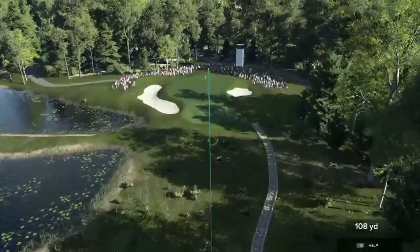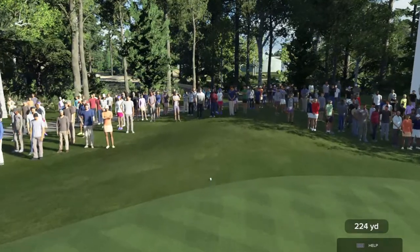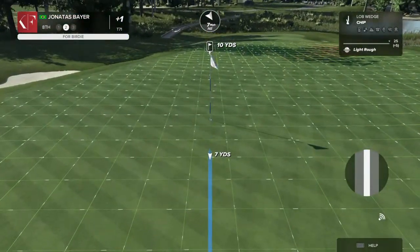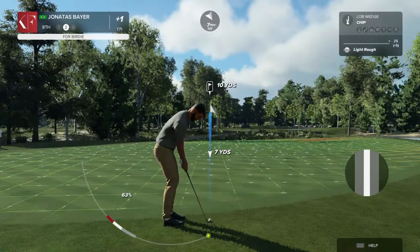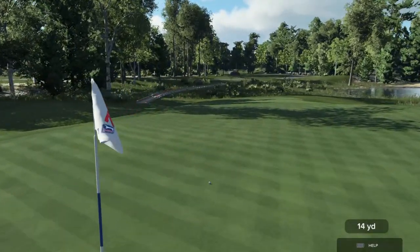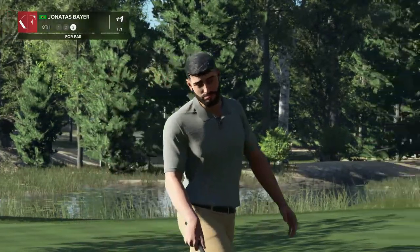Going with the hybrid. Yeah, that's a good line. That should find the surface. Luke, that did not end up where you said it was going to. It's in the rough. A spot amongst the leaders here awaits if they can make this. Move inside the top 20.